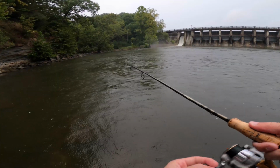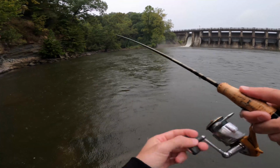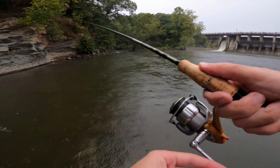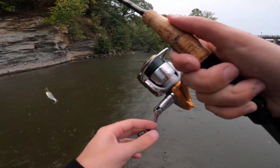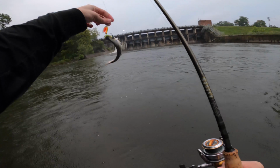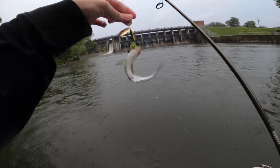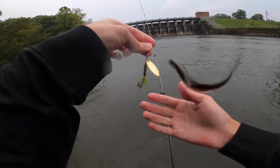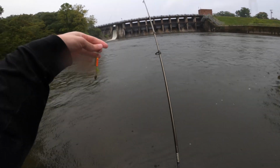There's a fish. Do we still have it? Oh. Well, there's another species for the day. We got ourselves a nice little shad. We know why they liked that shad crankbait, I guess.